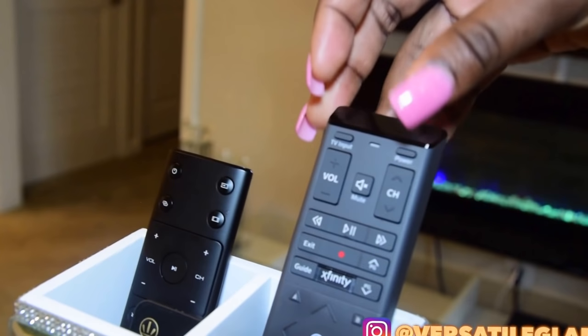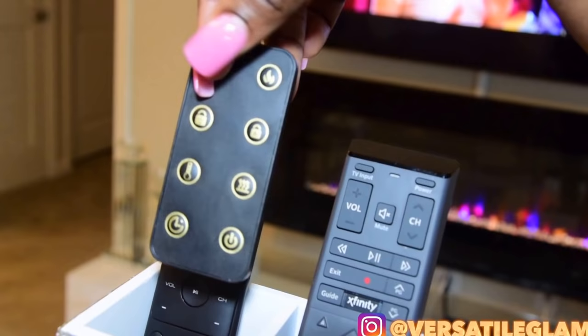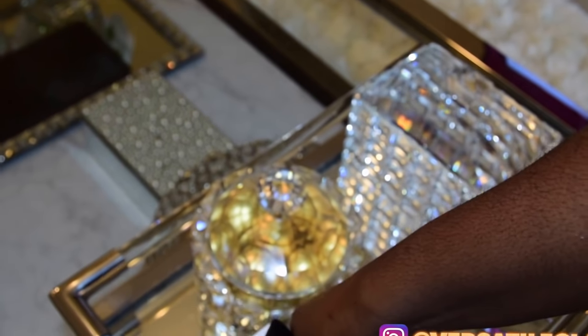So this is just for my TV. This is for the cable, this is for the TV. And I have this right here for the fireplace. And I think it looks absolutely beautiful just sitting in the tray right here. So this is just a little tip for you all if you're interested.